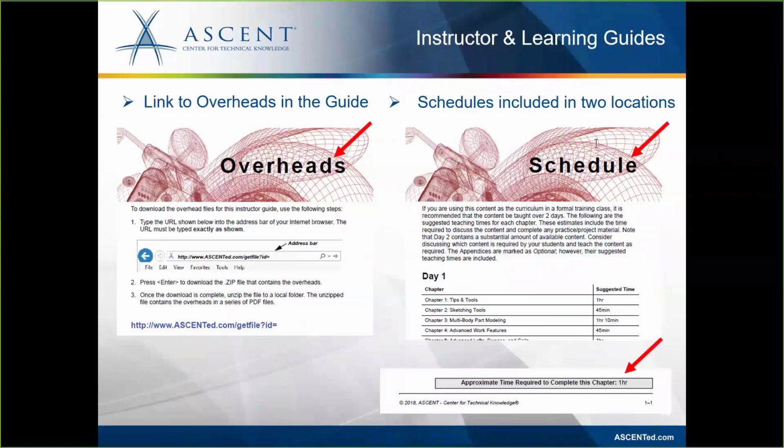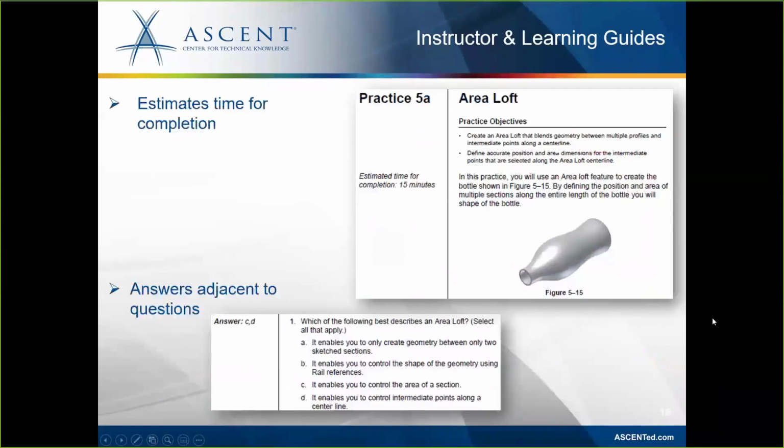Again, it's just trying to make things a little bit more convenient for the instructor. One of the other big enhancements came from comments we got from students using our learning guides: they felt pressured by seeing the estimated time for completion. They see this exercise should take 15 minutes, and think, oh my goodness, I've taken a half hour, what did I do wrong? They were getting frustrated. Really, the reason it's there was for the instructor, to guide them to keep the pace of the class up. So we removed that timing from the student guides, but we've now incorporated it into the instructor guides. We think that's a great add for the instructors to have.